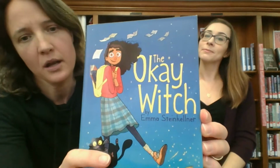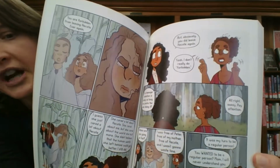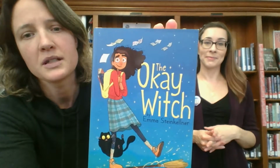All right. So we have right here a graphic novel called The OK Witch by Emma Steinkellner. Cute. Look at that little kitty. So this is a graphic novel. You can see it's maybe for a slightly older crowd. There's a lot of words on there, some deep emotion, but it looks very cute. It's about a 13-year-old girl named Moth, I guess. She loves all things witchy, but she's discovered that they're not just about movies, books, and spooky stories. So this looks like a Halloween story when some bullies come into her life.